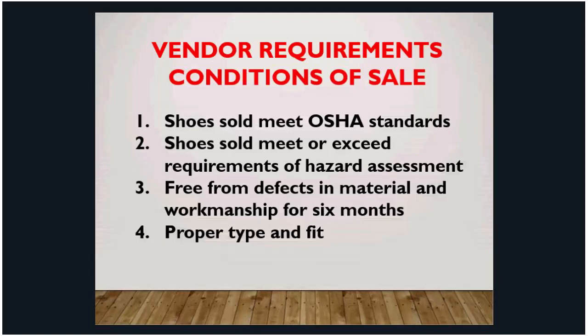Okay, so vendors are also responsible to make sure that the shoes being sold are free from workmanship and material defects for 6 months. Okay, so we had a situation where the employee bought the shoes, and after 2 weeks or so of wearing them, the shoes started to fall apart at the seams.